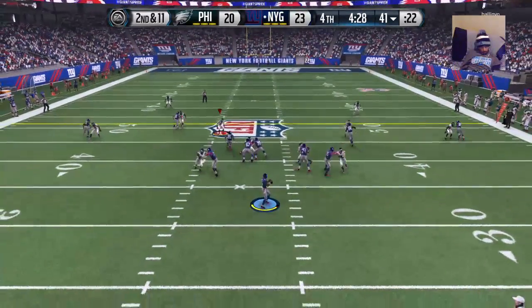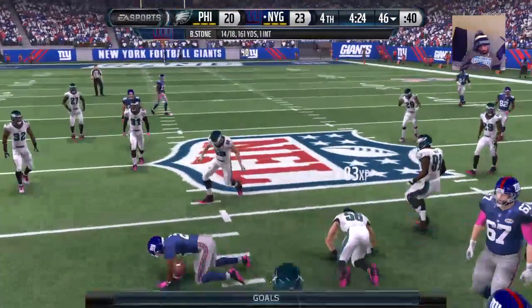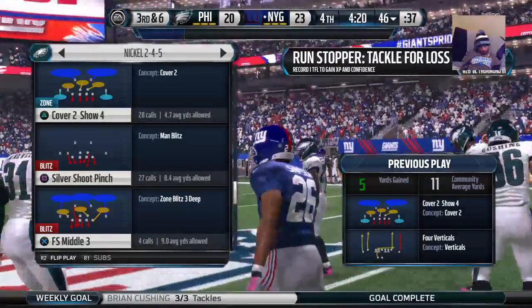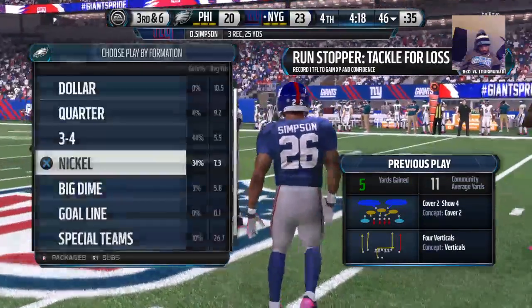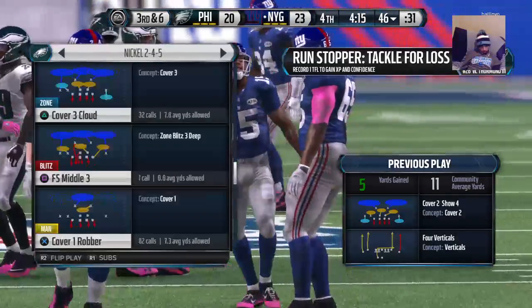Takes it from the gun. On the money. Ryan Cushing puts it into that play. If it was me, I would cover the short receivers and force this guy to throw it down the field. You're behind by a few points. You've got to try and force the issue.